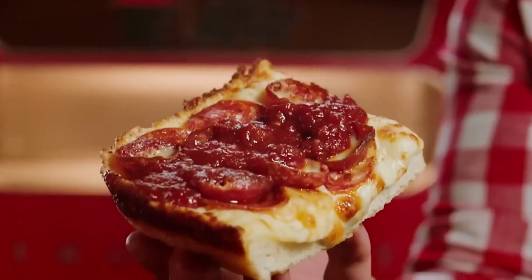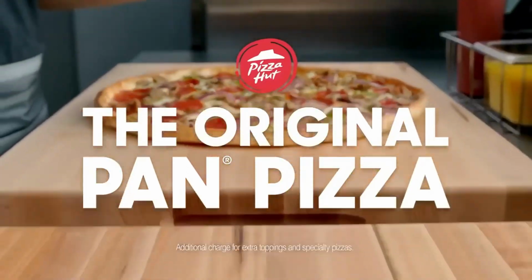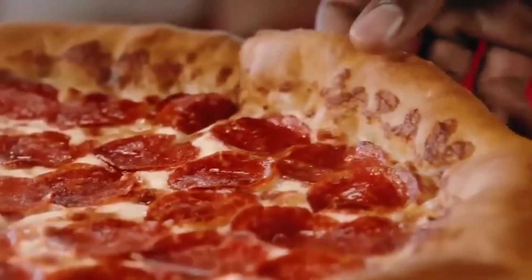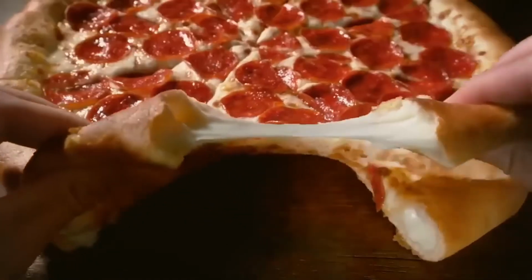Former workers describe being expected to prep ingredients, run the register, mop the floors, and fulfill delivery orders, all while keeping up with corporate timing goals. Some team members have reported working full shifts without breaks, forced to eat standing up between orders or not at all. Worse, there are growing reports of wage theft.